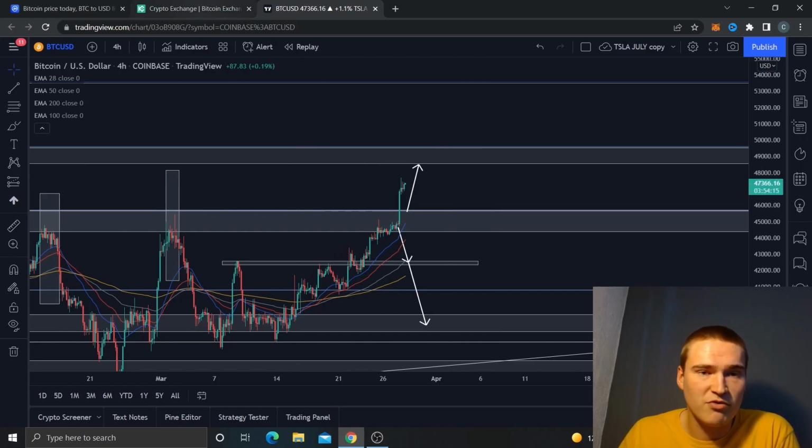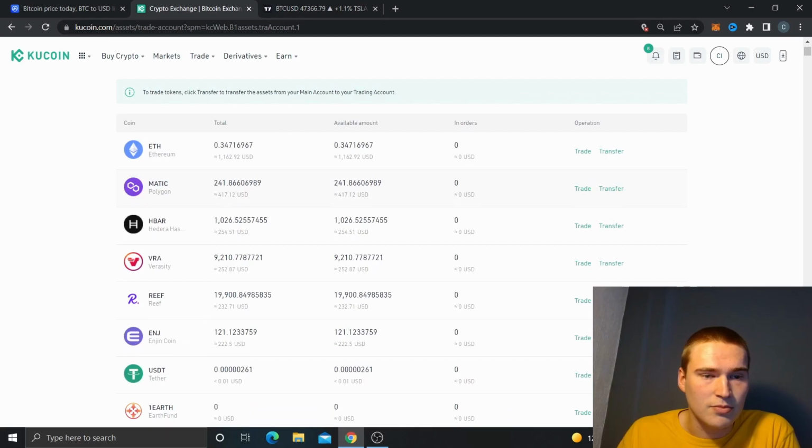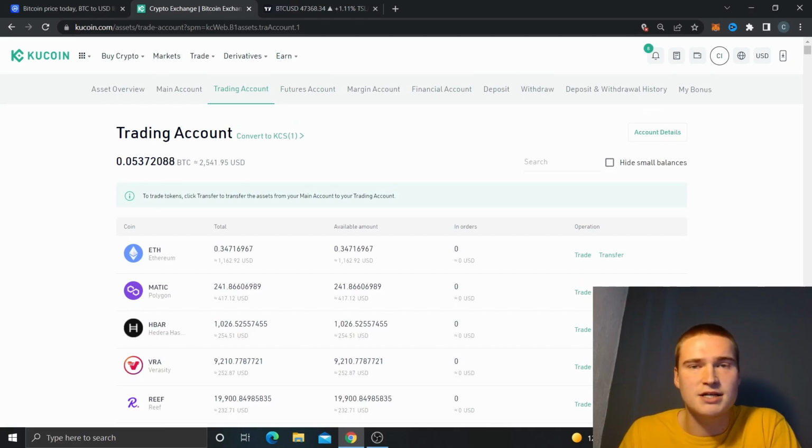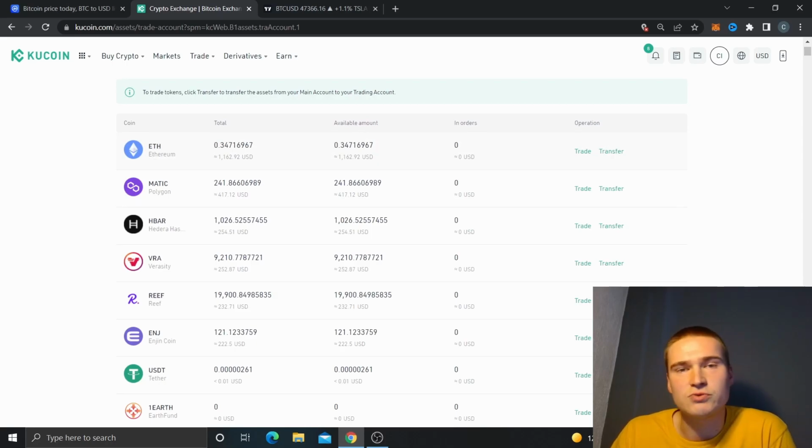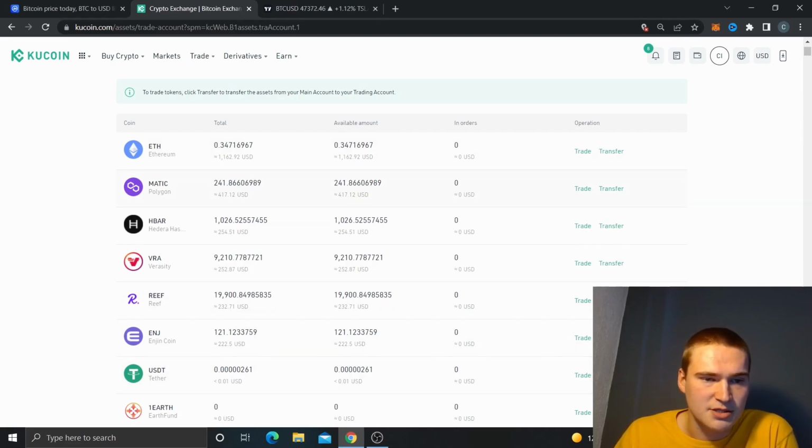It has already been reflected in our portfolio. We started with this portfolio in the beginning of January, so the prices then were obviously much higher than they are now. And it's starting to go up. As of right now, we're still 10% in loss, but that used to be like 30%. So we're getting back to break even quite well. As you can see, the cryptos we picked are Ethereum, Matic, HBAR, Veracity, Reef, and Engine. 40% Ethereum, 20% Polygon, and 10% of the rest of them.